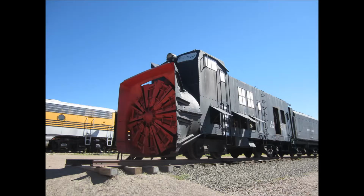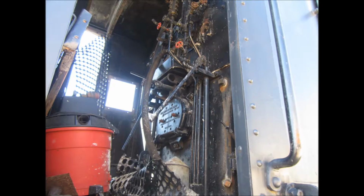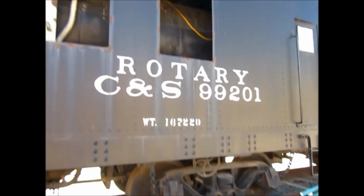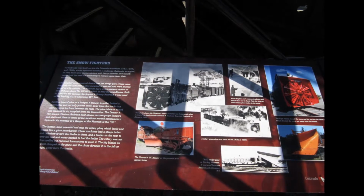This is Colorado and Southern standard gauge snowplow number 99201, built in 1899. The rotary snowplow is coal steam fired, but instead of driving wheels like a steam locomotive, the cylinders drive the giant blade. Many snowplows similar to this were converted to diesel, but fortunately this one still has its original boiler. Next to the snowplow was this information board, like the one near the platforms.